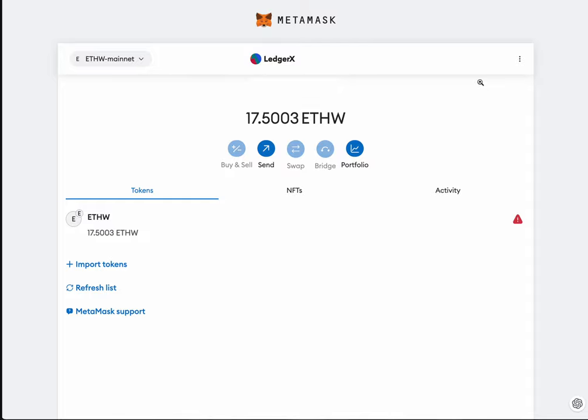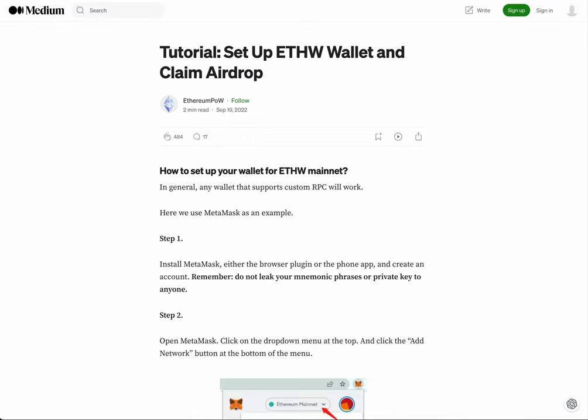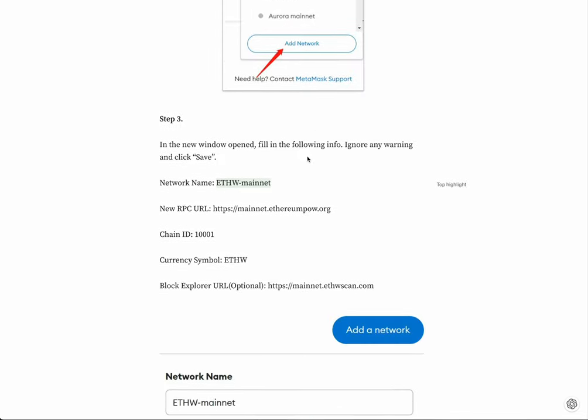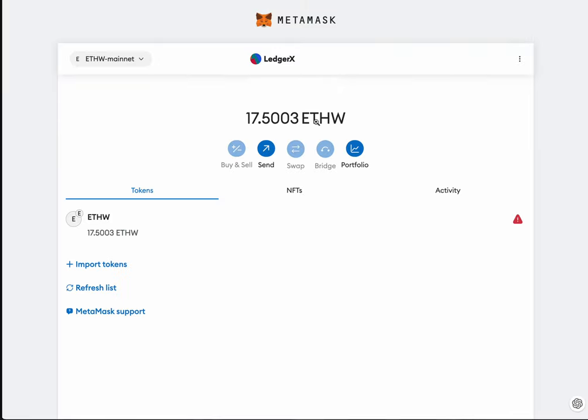But what you can do is I'll include this URL down below, but it's a tutorial for setting up an ETHW wallet and claiming your airdrop. You don't really have to claim it. It's there. You just have to connect your wallet. So you'll go through and add these settings to your MetaMask wallet, and then all of a sudden you'll see some beautiful coins show up, and you can do whatever you want to do with them.